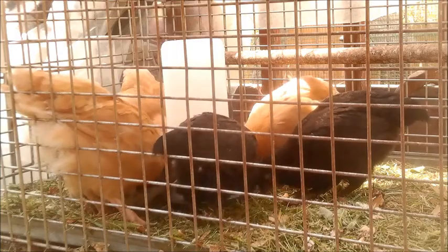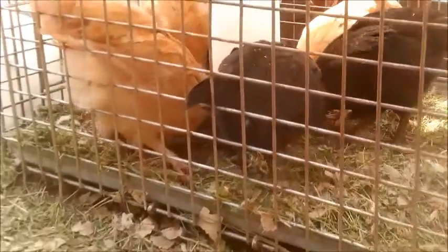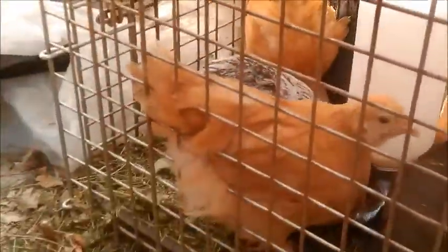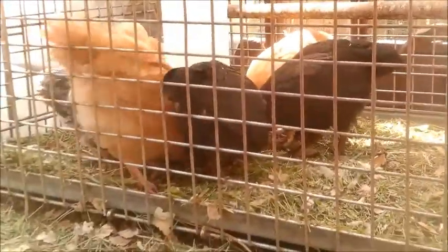As you can see, they are all doing great, except you can't see the little white ones. They're kind of hidden over there. Now, there is nothing wrong with the little white ones. They are just about a week and a half behind the others. So they're the younger of the bunch.